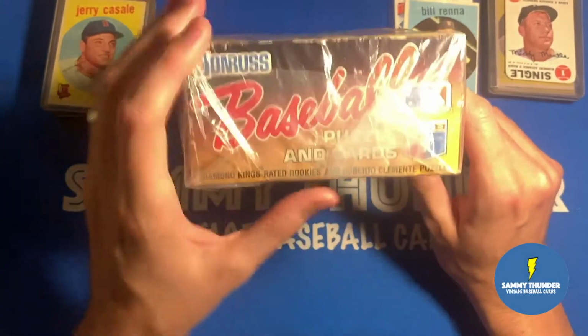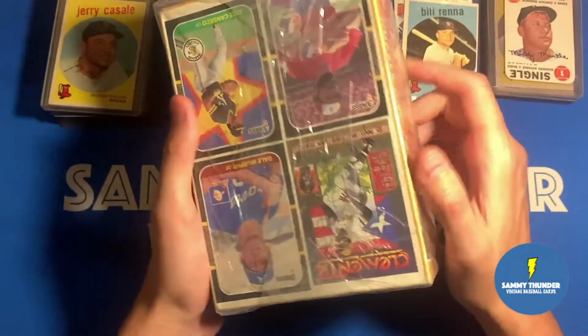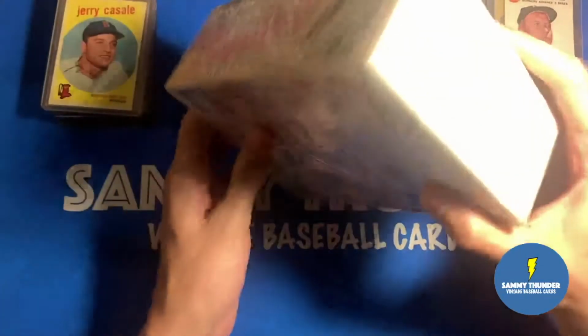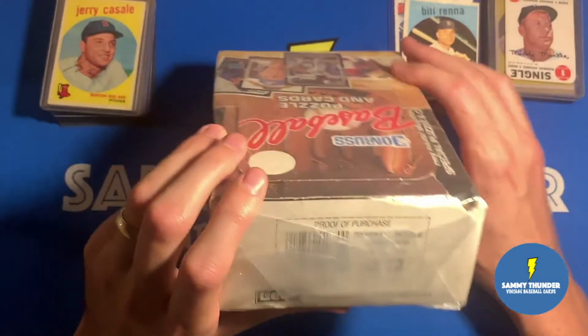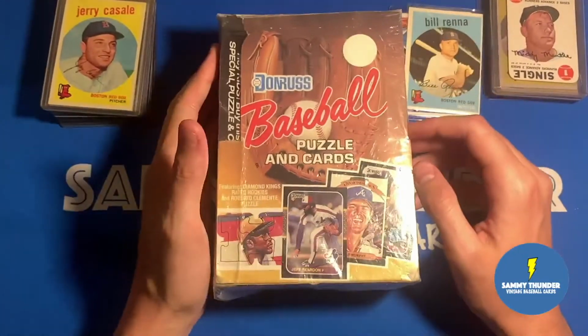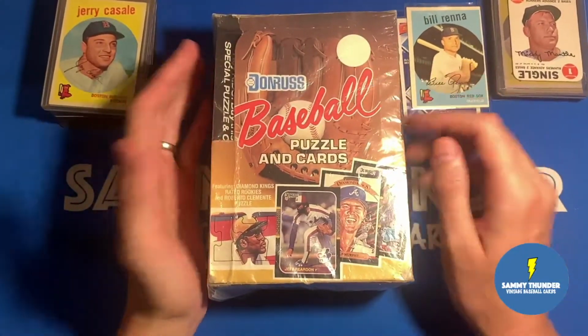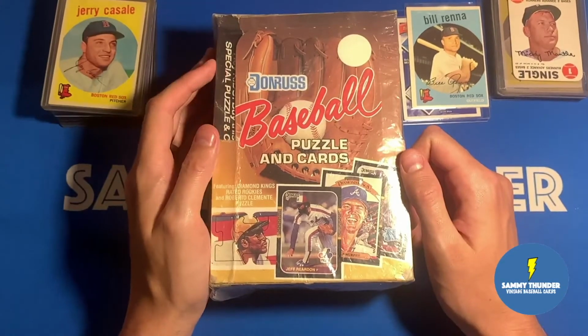So it looks like it's pretty set. I'm taking his word, actually. I think he's for real. But nevertheless, these packs are very popular. The Donruss '87s are a very popular set, so I had no complaints.